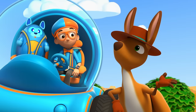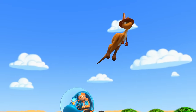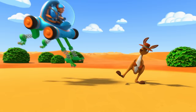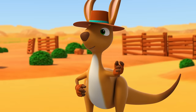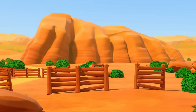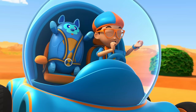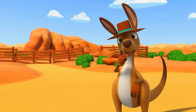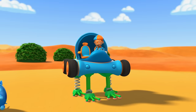Pleasure to meet ya. Well, I can jump as high as your mobile here, but I can jump higher. Whoa! Rooney's hopping pretty high and super fast. Ah, you're pretty fast yourself. You up for a little race, Blippi? Sounds fun. All right, let's race around that big sandstone rock down there. We call it Uluru, or Ayers Rock. It's the heart of Australia. Whoa, so cool. And the first back here wins. You're on, Rooney. By the way, there may be a fence or two in the way. Good to know.